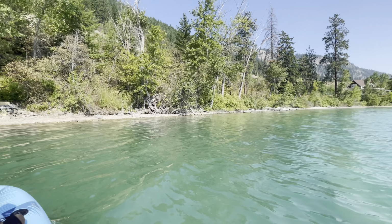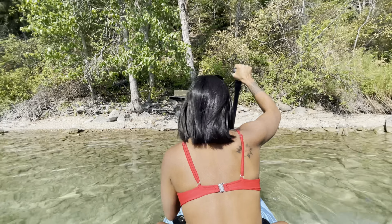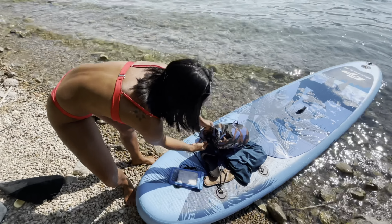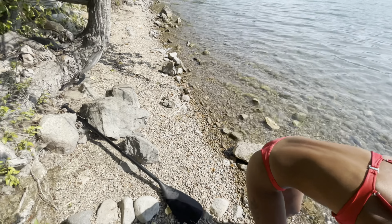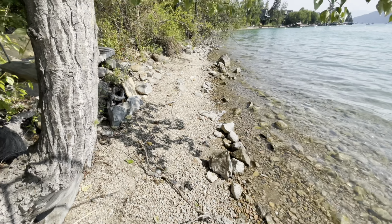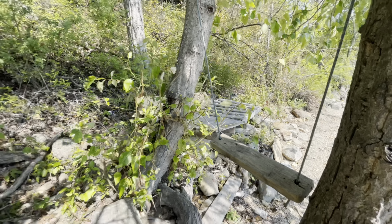But check out the water. Nice and clear. Oh, cute. There's a swing too. Oh, nice. Now we're here on the beach. Beautiful Kalamalka Lake. The beach is kind of little tiny rocks, but it's still pretty pleasant. You can see the swing there. Look at that. Casey's gonna sit up there in a bit.